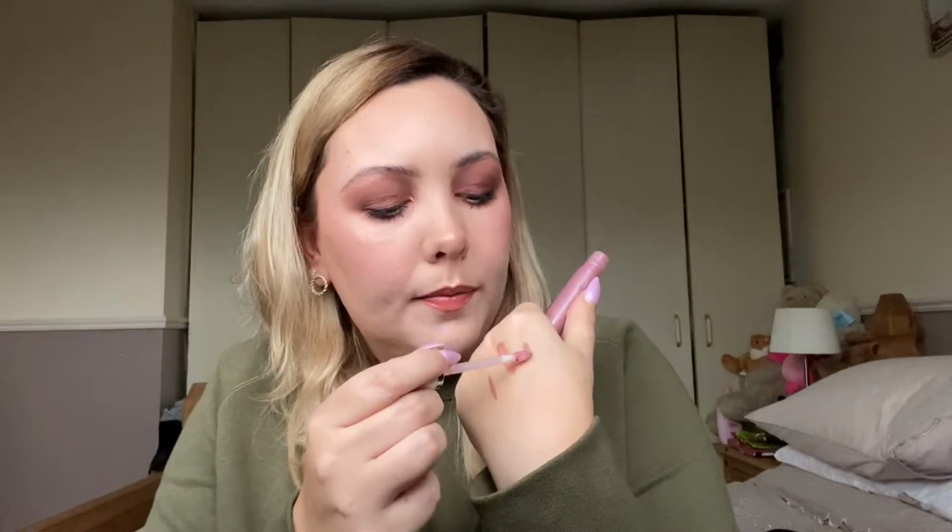In sticking with lip glosses, could you guess? Of course, my second lip gloss favourite for the month of February was the Essence Shine lip gloss in the shade 15, and it's this gorgeous candy pink. How beautiful. You can see the difference in colour there between the Essence and the Fenty, and this is just a really candy pink colour with some silvery flecks of glitter in it.